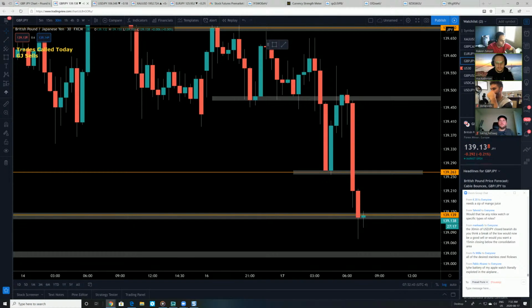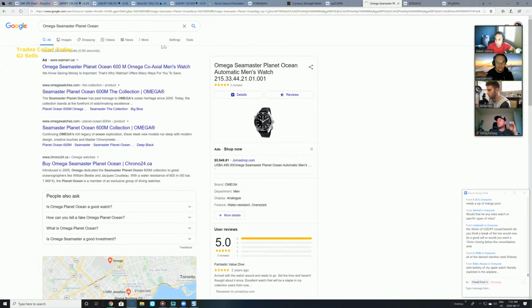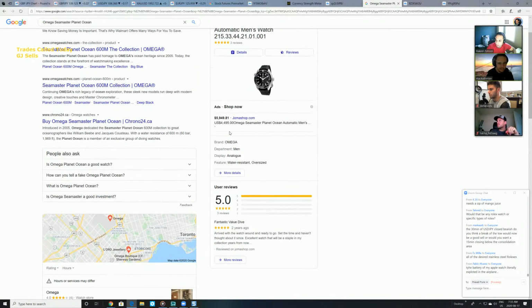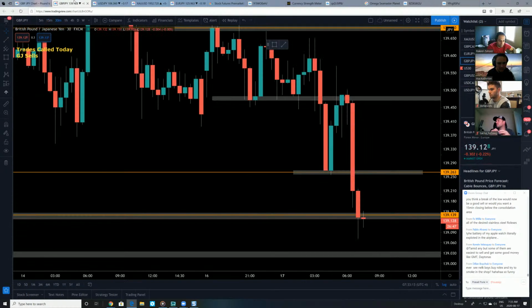Omega Seamaster Planet Ocean. What's that? Is that like a code word? Oh, I think that's a Rolex here. Let's take a look here. Oh, okay. It's not bad at all. Omega Seamaster Planet Ocean. Omega, 5,000. I didn't know Omega watches were more than like $1,000. Pretty good. Yeah, they're pretty expensive.